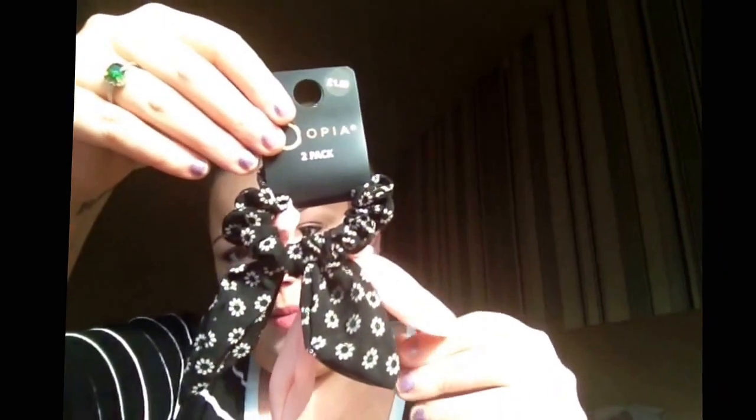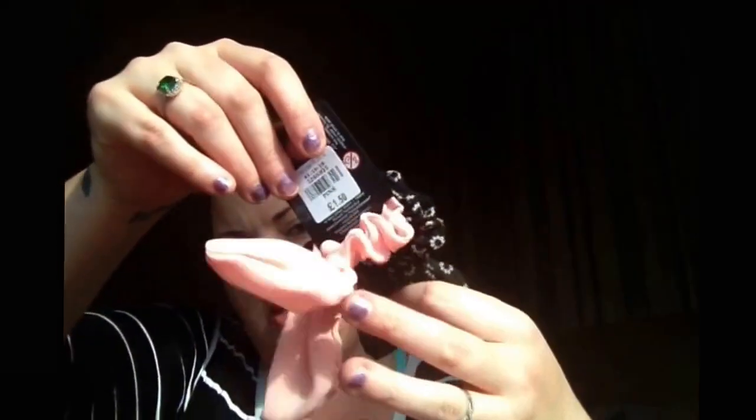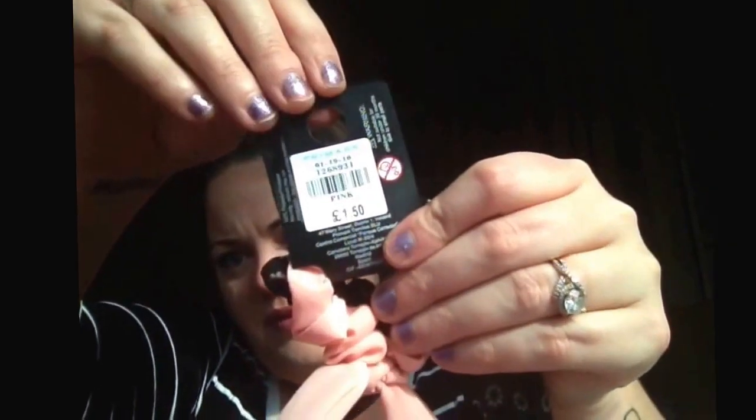Lovely and big inside. And I thought this would be great to use on holiday as my makeup bag. And this was a bargain, £4. We also have smaller ones as well. And then I've got these 2-pack of bubbles, black, white flowers, and then sort of a light corally colour. And these are £1.50. These are all random as they're in a bag.